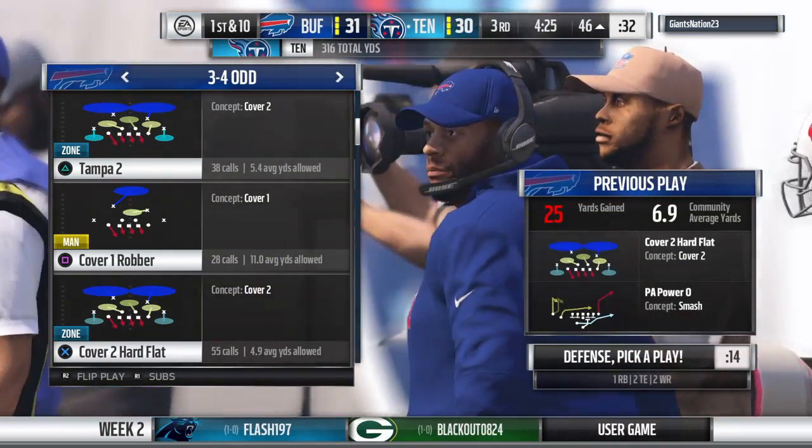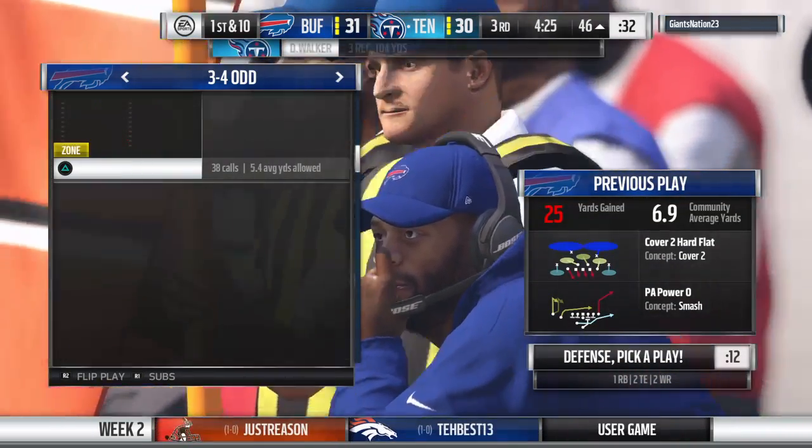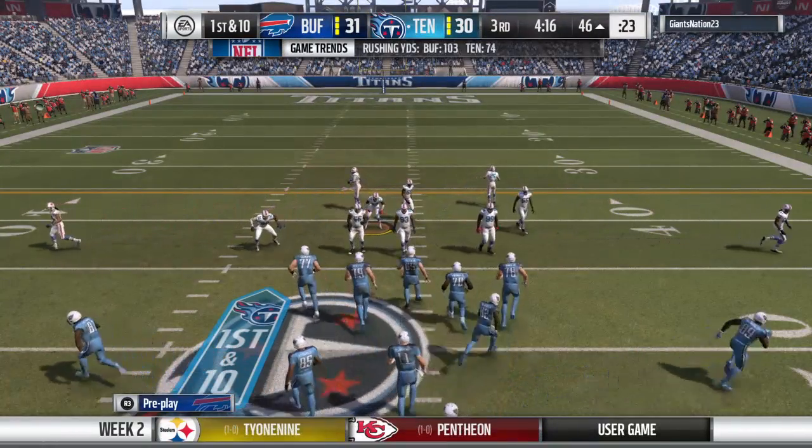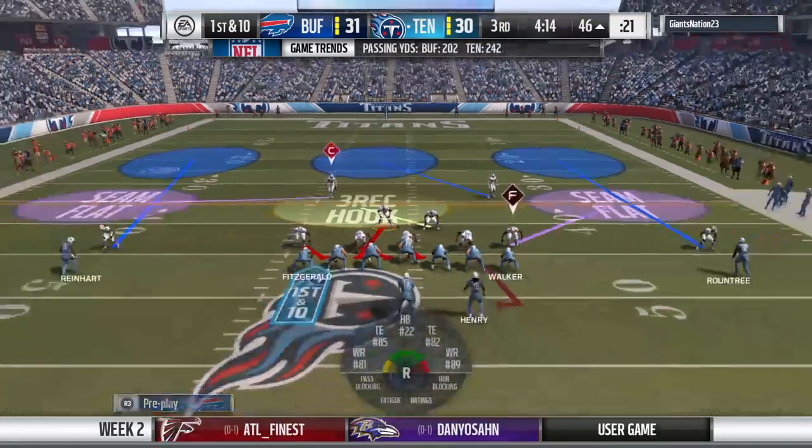And reading your keys, you always hear about that, and having your eyes in the right place. Sometimes your eyes can fool you. How about that play action there? That sprang the big guy, didn't it? Able to dump it over the top to him.